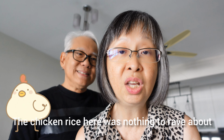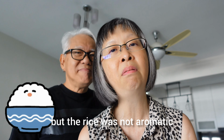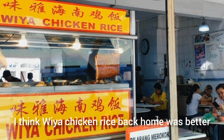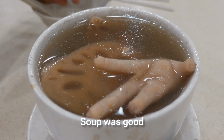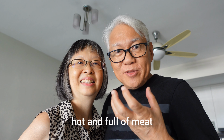The chicken rice here was nothing to rave about. Chicken was decent, but the rice was not aromatic. I think the chicken rice back home was better. And also, the pork had a very gamey taste to it. Our rating for this is 6 out of 10. Soup was good and it was hot and full of meat.